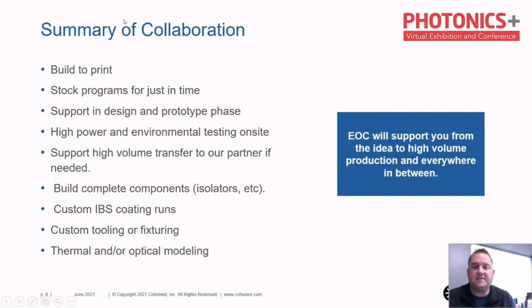I'm just going to summarize the collaboration, and then we can get into some of the products and technologies that are available. But like I said, build to print, stock programs, support in design and prototype phase, high power environmental testing, high volume transfer if you want to go to a partner or one of our partners. We can build the complete components. Coatings, fixturing, and modeling are our main collaborations that we do with laser engineers and all stakeholders that are interested.